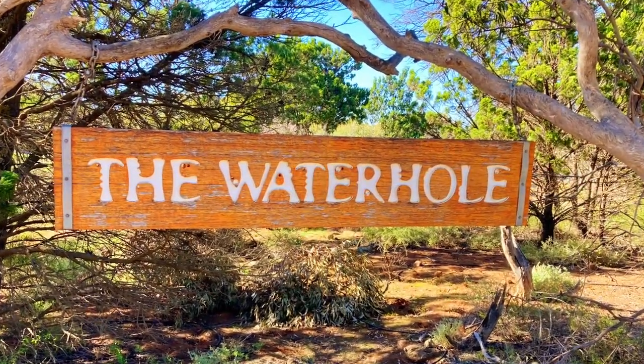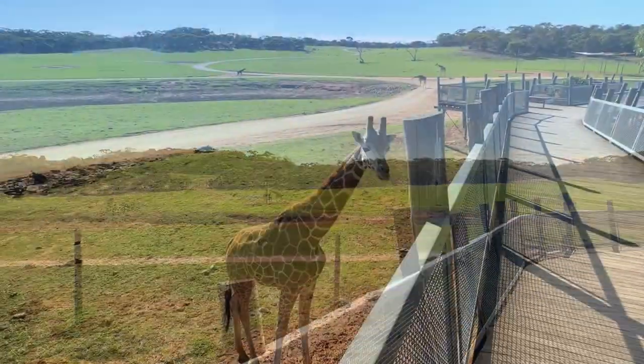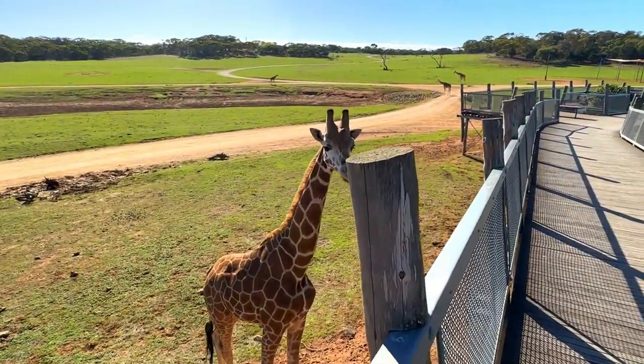At the Waterhole, you can wander along the giraffe viewing platform and see these magnificent creatures up close.